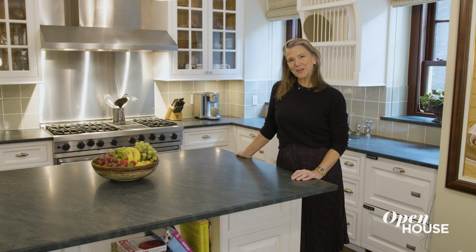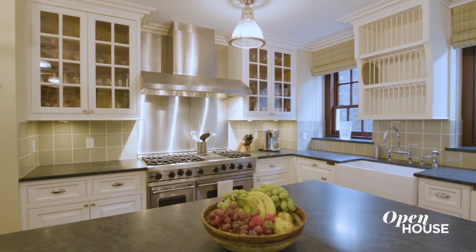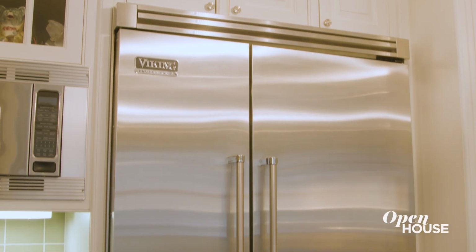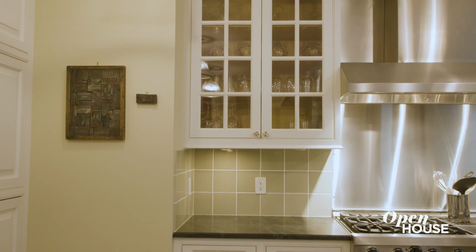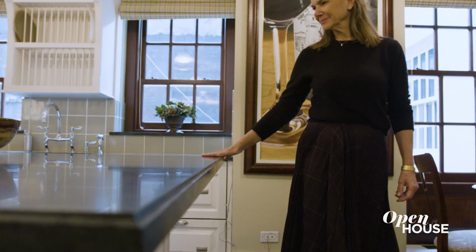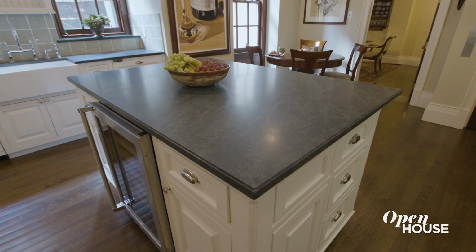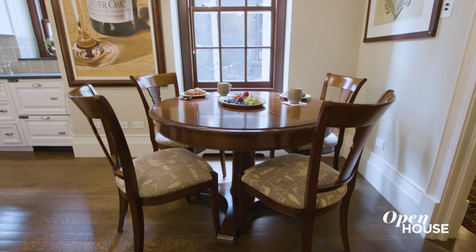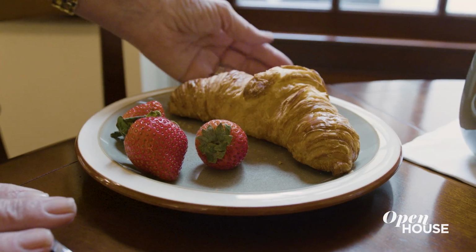Welcome to this beautiful country kitchen on Park Avenue. Not only is this a joyful space, it is sophisticated enough to handle any haute cuisine. It has top-of-the-line appliances, custom cabinets, and this amazing center island. And no country kitchen would be complete without a farm sink. And there's even enough room for a breakfast nook.